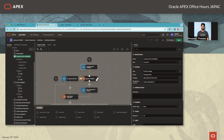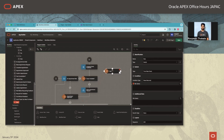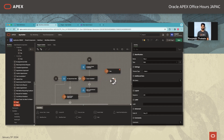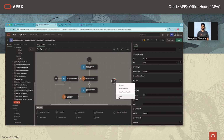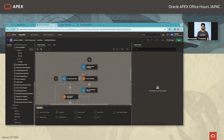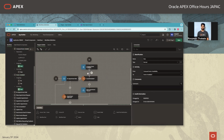Now you can see this is a switch activity. All these things I will just show as an example. I can just drag and drop it like that if you want to add more. Again, I'm not going to configure it right now. Let me remove it, or we will just keep it for now and check that at a later point. Delete it, you can delete them as well. So this is just drag and drop functionality, very easy to use, and you can draw connections using these things. Now, from my compute doctor availability to doctor available, I have established a connection which is unconditional.